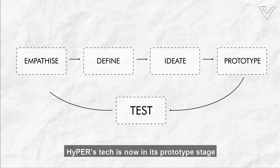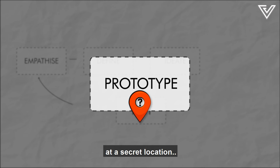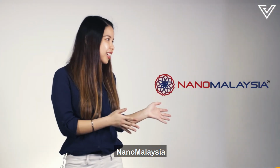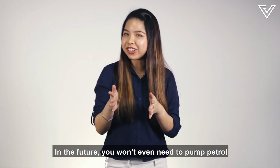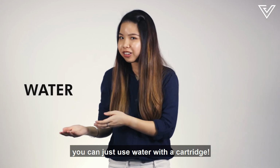Hyper's tech is now in its prototype stage and going through its product development phase at a secret location. NanoMalaysia believes that the technology will be used in everyday products in the coming years. Just imagine, in the future, you won't even need to pump petrol into your cars anymore. You can just use water with a cartridge.